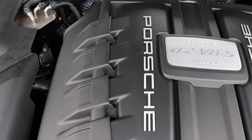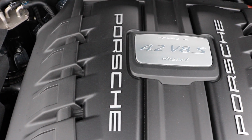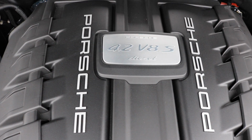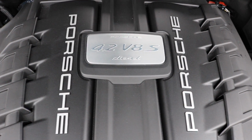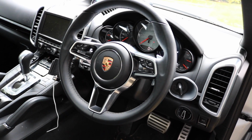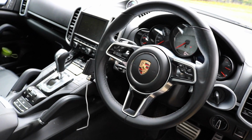This Audi-derived 4.2 litre V8 diesel has 385 bhp and produces a mind-blowing 850 Newton meters of torque. 0 to 60 happens in 5.3 seconds. The cabin is a very special place to sit, with Porsche DNA visible everywhere.